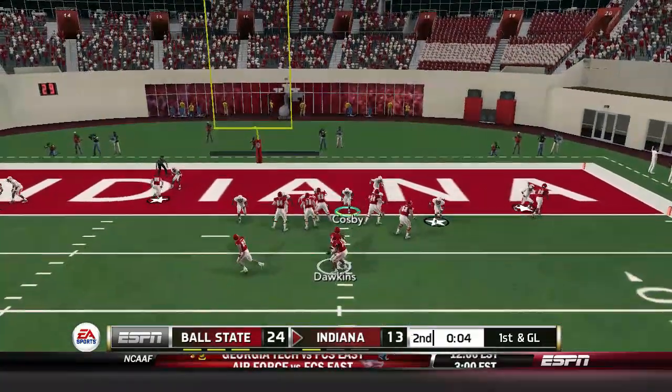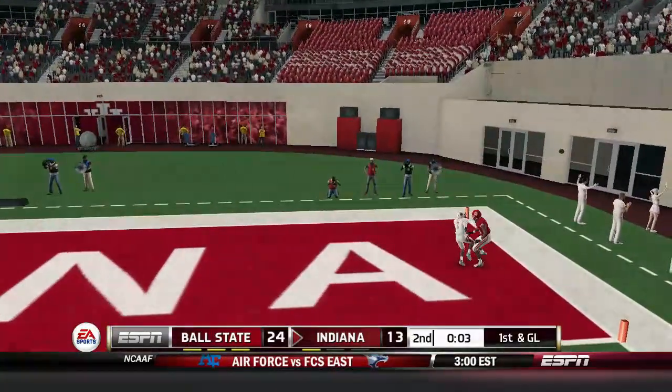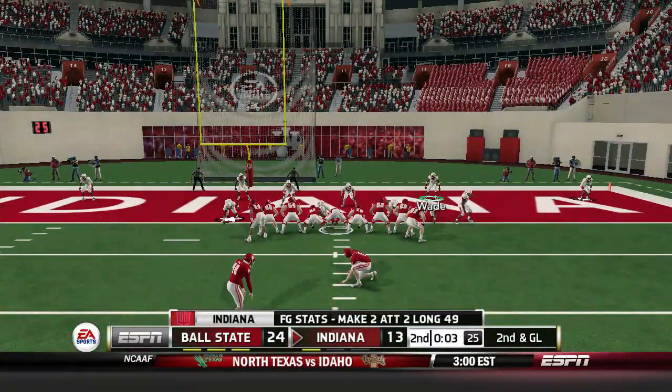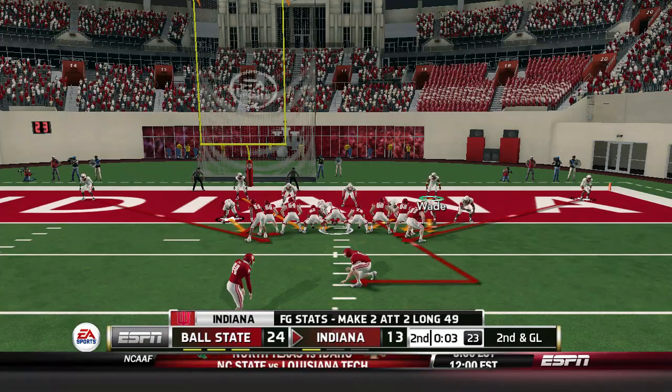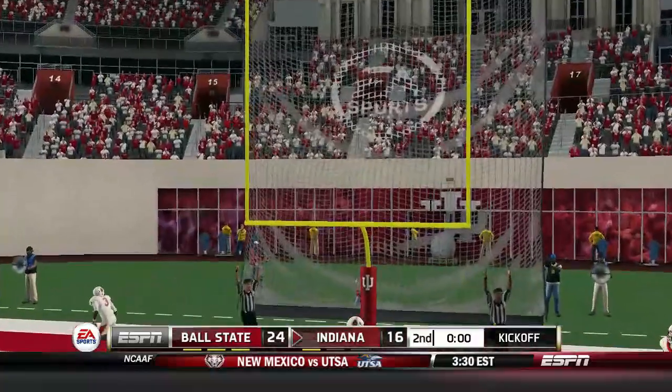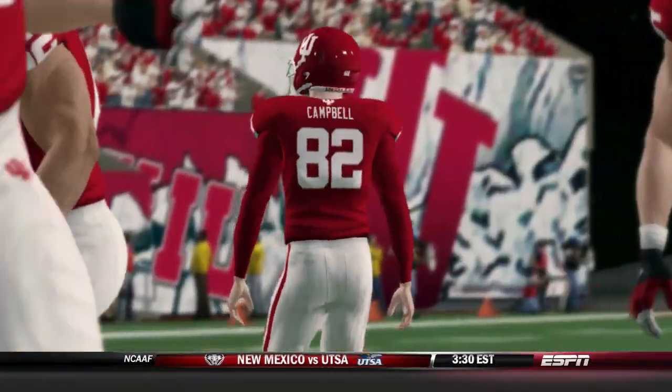Ball State's having some bad 30-second defense. And then we got one thrown away. And then looks like Indiana's smartly going to kick the field goal here. Take the points. It's going to be 24-16 at half.